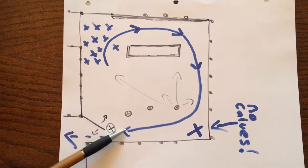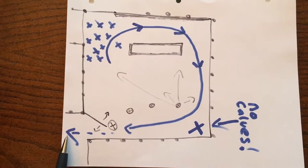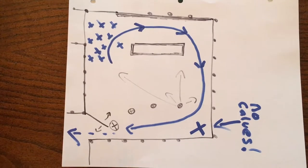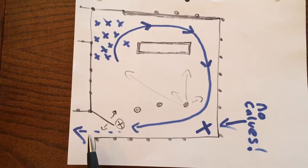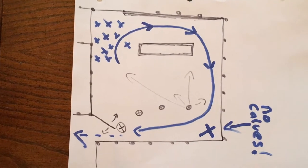If cows happen to come between us through here, we just let them come through, filter through, and out the gate. It's kind of an organized chaos, but it's a really efficient way of sorting, and we can get done really quick and it works good. So that's how it works.